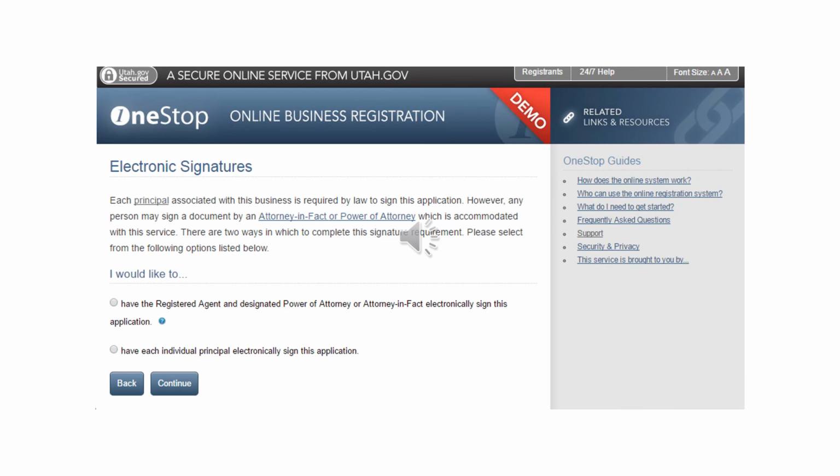The next few pages are signature pages. As you will see, everyone that is going to be a partner or participate in your business will need to sign here. If you have a registered agent or someone that has designated power of attorney, they can electronically sign this application for you.